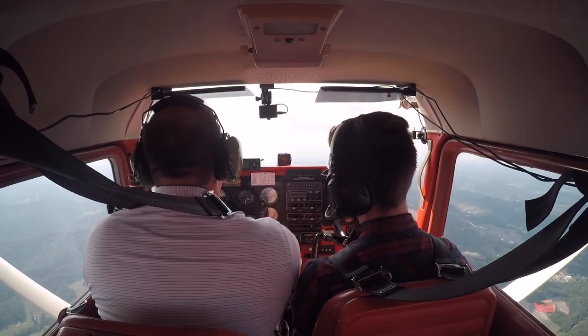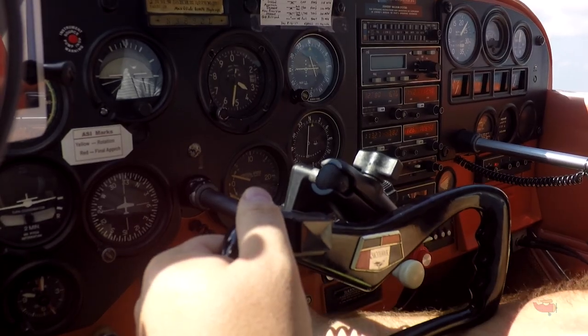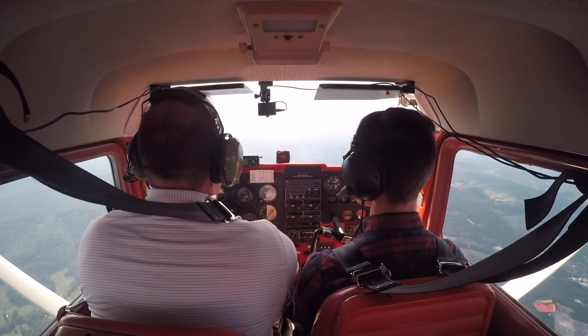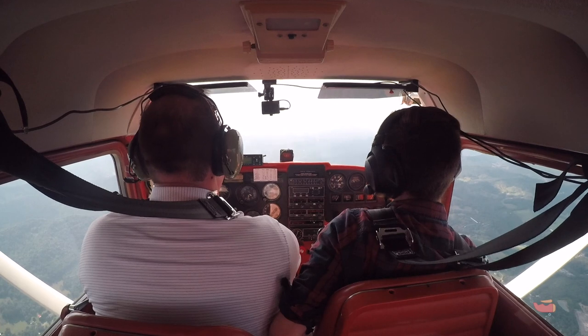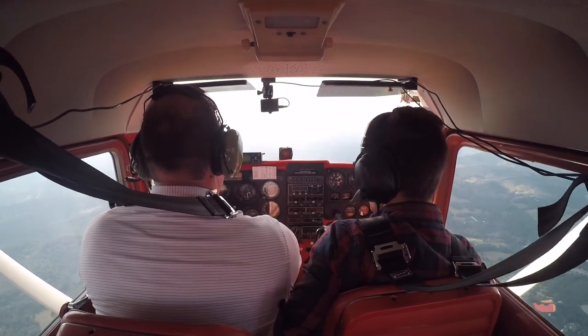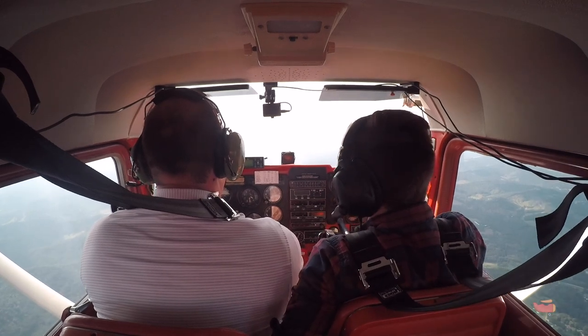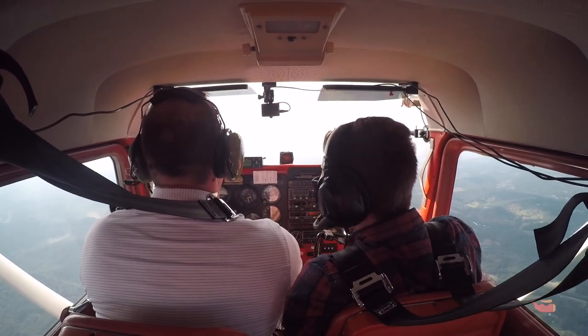All right. You can turn the taxi light off as well. We don't really need it. There you go. All right, let me get my sight picture set up here. Go ahead. Take your time. I'm just trying to get used to what I'm seeing. Yep, that's definitely nose down. Okay. All right, I feel better about that.